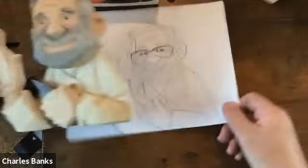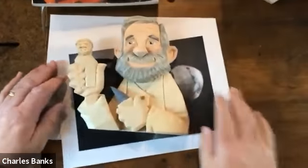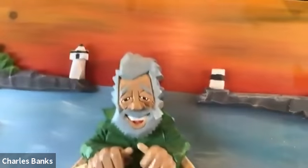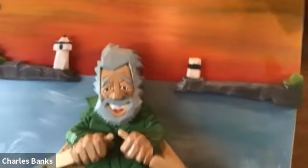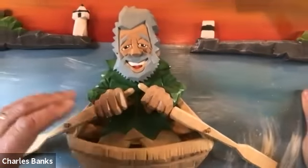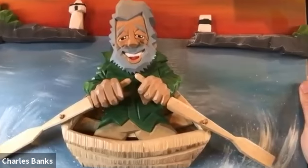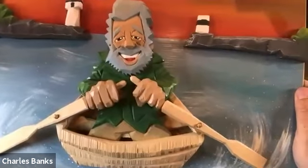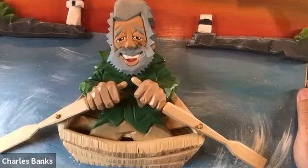All right, so I have a little example here that I'd like to show everybody, but let me move this guy over. I do have one more. I'll grab him. He was sitting on the back here, and this is probably going to be a little too much, but again, these are best displayed on a backdrop or background, I think, because they're not meant to be seen all the way around.